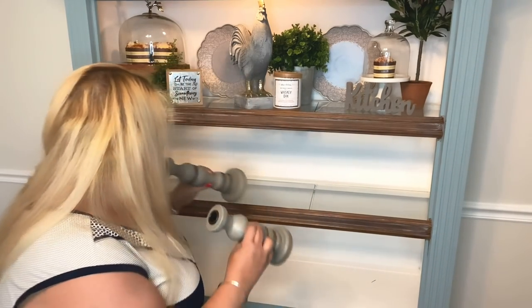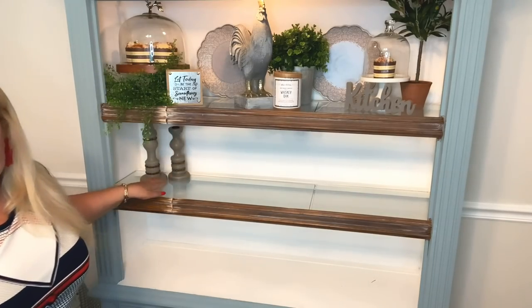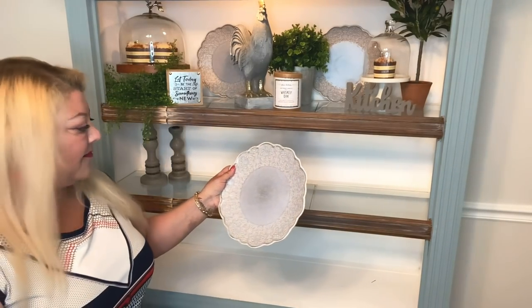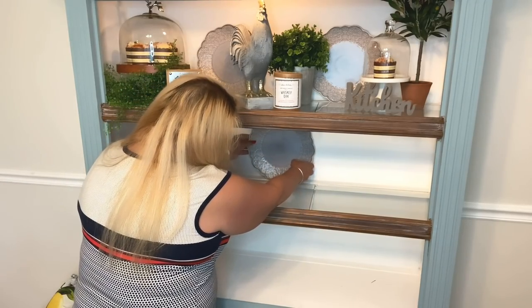Okay, see these candle holders? I never used them. I got them on clearance at Hobby Lobby. Oh, God. At least two years ago. And I had them in my stash. And I'm finally using them. I'm using them for height. And then here in the middle, I'm going to add another plate.